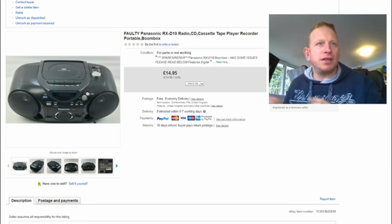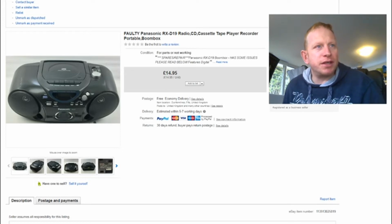This is an example that sometimes it's worth putting faulty items on eBay. This one had a few issues with it. You couldn't actually tune or play a CD on it. You couldn't tune the radio. It was stuck on whatever frequency it was stuck on, and you couldn't play any CDs either because it used these same buttons. Cassettes played okay, so I still stuck it on there. £14.95, plus it was free postage. I think I did that just to make it keen to get rid of it.